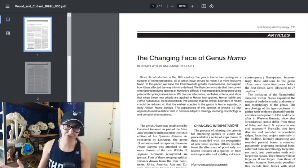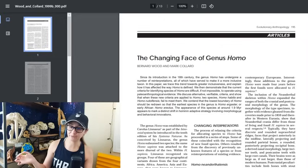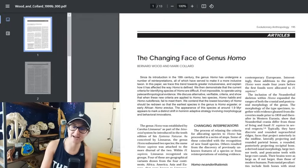But I'm not going to just walk you through the paper, right? We're going to highlight some important notes here before we move on to another equally important paper, and then the new paper that we're discussing today that I think has some interesting implications for this entire argument.